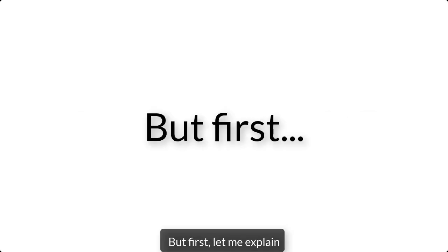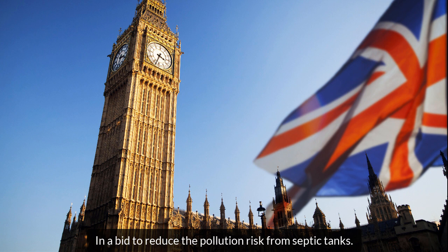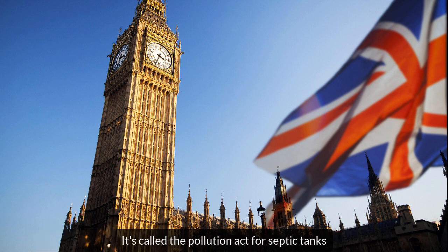But first, let me explain why the government have introduced these new septic tank laws. In a bid to reduce the pollution risk from septic tanks, in 2019, the UK government introduced new laws for septic tank owners. It's called the Pollution Act for Septic Tanks.